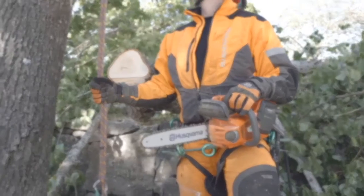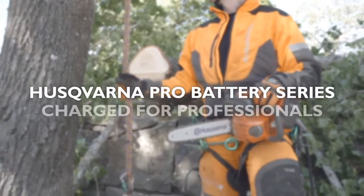Husqvarna Pro Battery Series, charged for professionals.